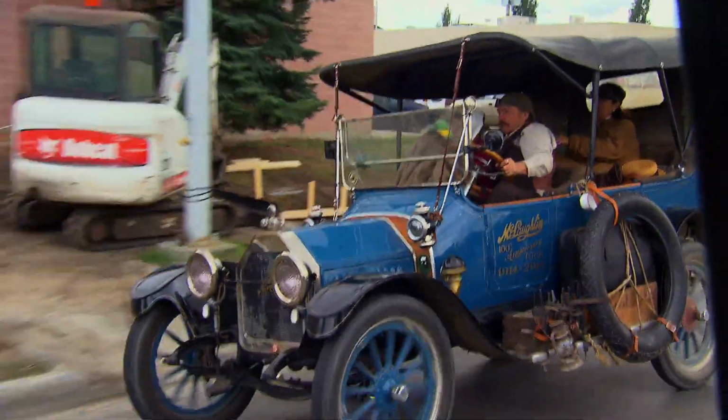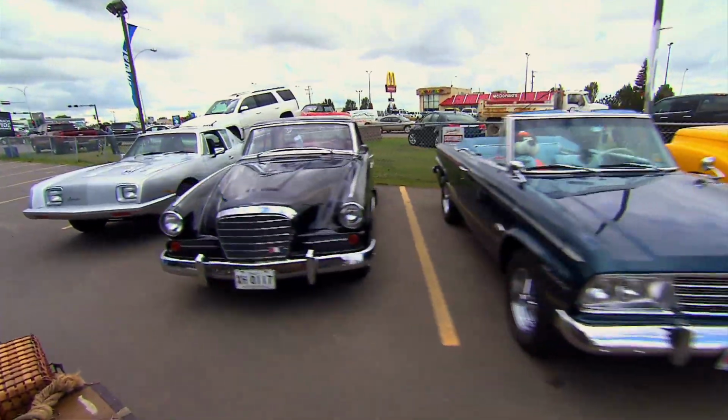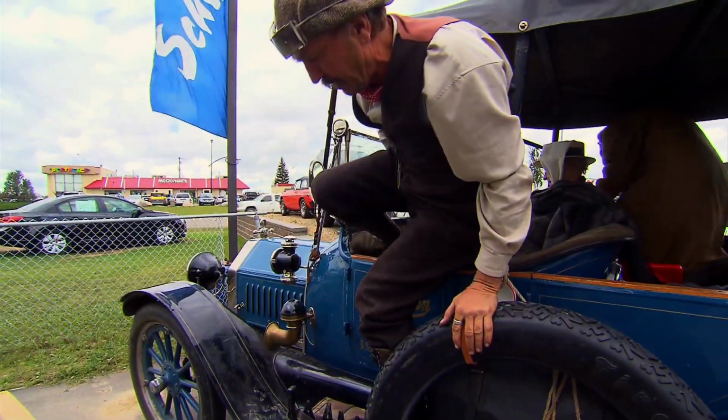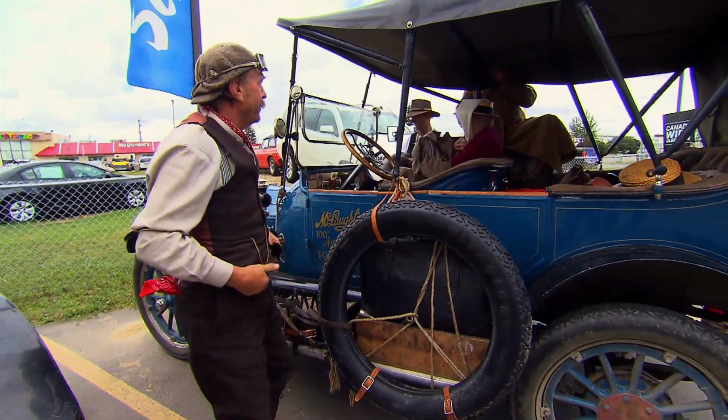Here, is it? I think we are. Just a minute. It's been arranged that the gang is going to stop at a car dealership in Leduc to see what they might be able to get in trade for their used cars.